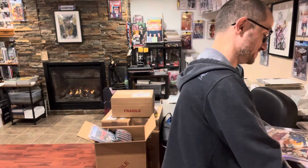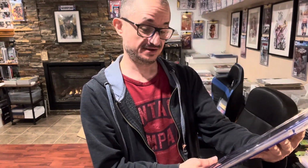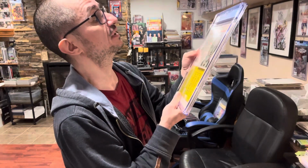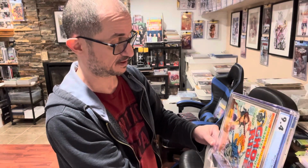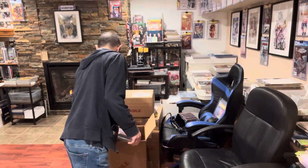Stefano, man, dude. 9.4, man. Wow. Not bad for a book from 1973. It's almost as old as I am, man. Wow. Yeah, this one was nice, man. Very, very nice. It has just a small tear along the top edge, but holy crap. I think if that little tear wasn't there, you might have had a 9.6. Or dare I say, a 9.8. Wow. Yeah, that was a nice copy. Even though it was all the way back in February, I remember working on it.